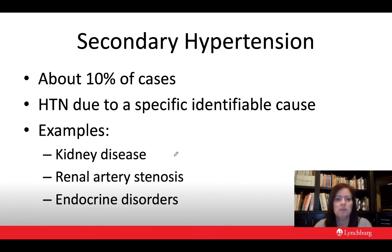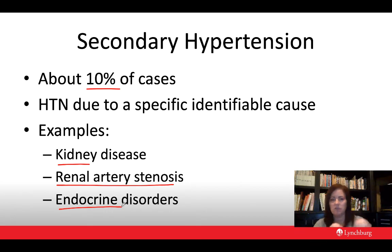The other 10% of hypertension is what's called secondary hypertension. And so this is when you have hypertension that is related to a very specific identifiable cause. So these are patients who have kidney disease or renal artery stenosis, like a narrowing of their renal artery, or they have a specific endocrine disorder that results in a hormone imbalance that leads to hypertension. So these are patients that have a specific medical cause that causes them to have hypertension. It's not due to genetic or environmental factors.